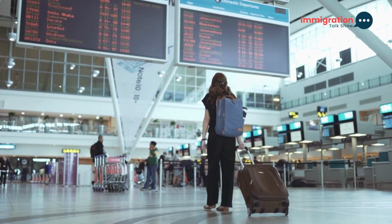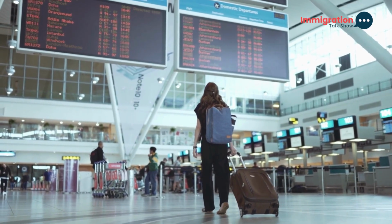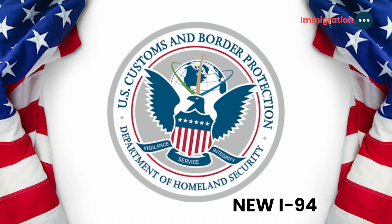The problem is, after they get their approval, they travel out of the country. They go out of the country and they come back. Travel will reset your I-94 end date. The reason is, whenever you travel out of the country and come back, CBP will always issue you a new I-94 that you can download on the website. They do not put it on your passport. They ask you to download it on the CBP website.